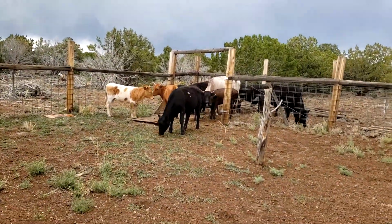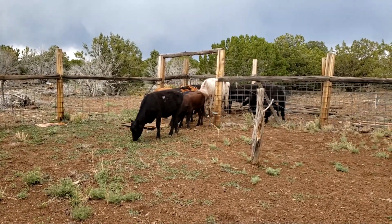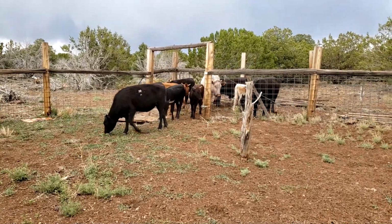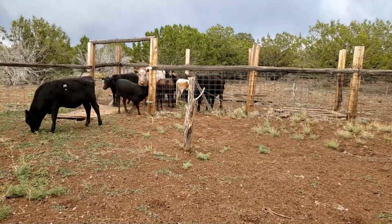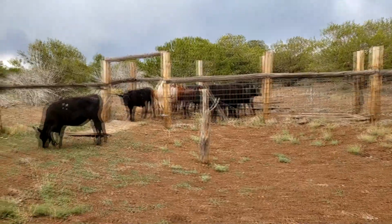So these are our cows. We had to get them in because we had some extras come over, some roping steers. So we're going to separate them out and try to get them locked up in there and get our cows in here. So we'll see how this goes.